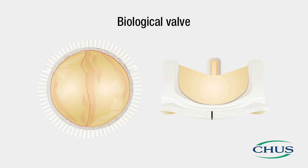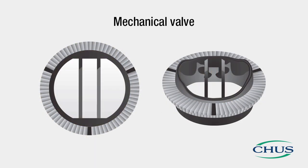Biological valves are made of organic tissues. They don't make any noise, but their durability varies. Mechanical valves are made of synthetic materials. Their main characteristic is that they are long-lasting, but they make a ticking sound. Moreover, patients who receive a mechanical valve must take blood thinners, such as Coumadin, for the rest of their lives. The surgeon will speak to you about which valve is most appropriate for you. The final decision is yours.